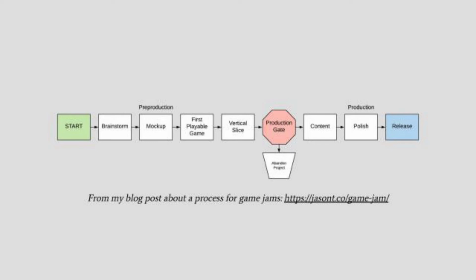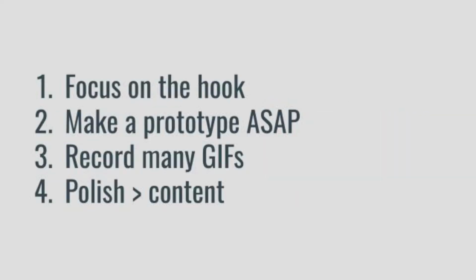They say your first 10 games will suck, and it's because of this reason. My own plan was only a wild guess because I had never finished a game before. I didn't have a solid reference point for how things would go. In practice, it turned out that some parts of my plan were more important than others.